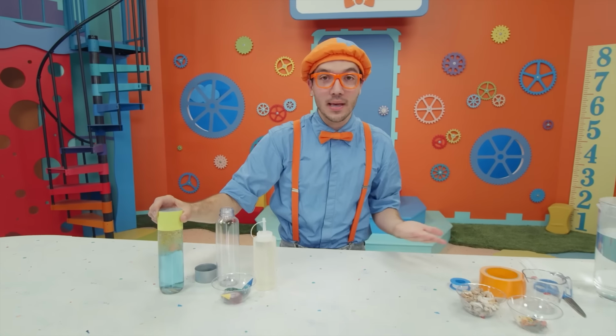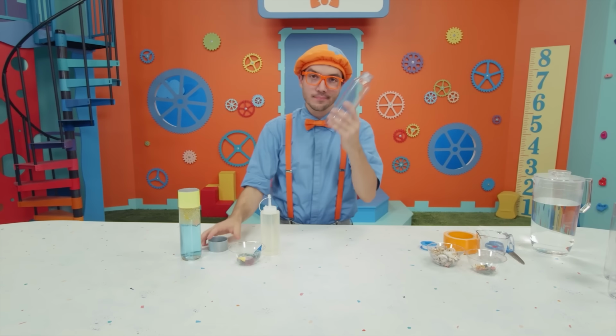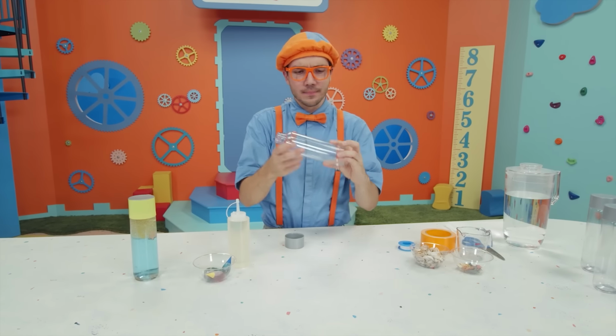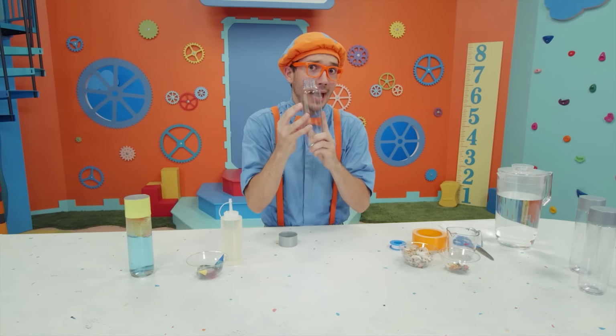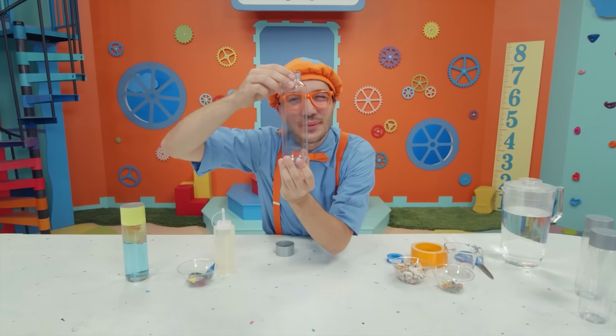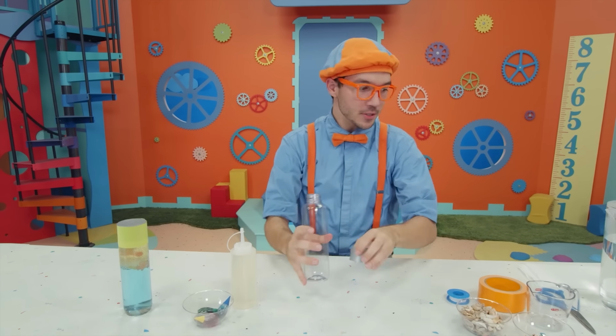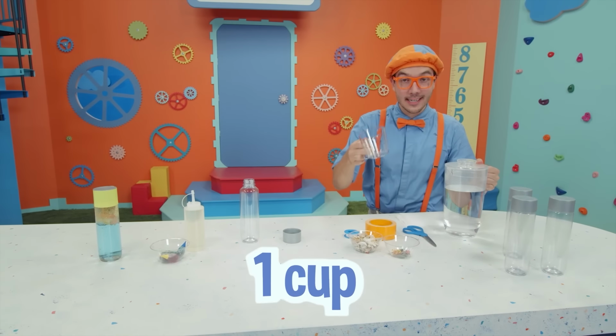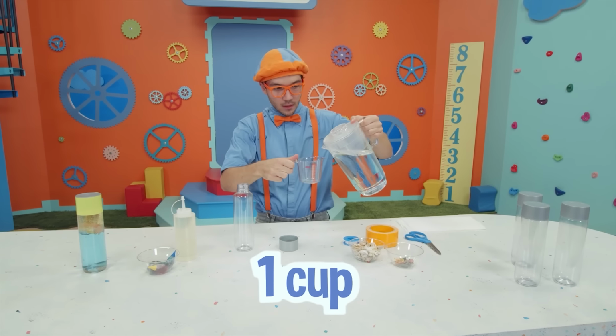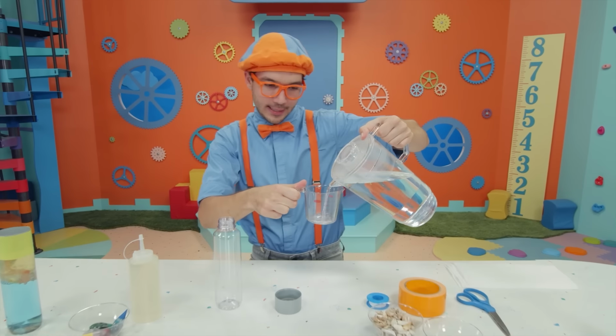Okay, we get to make one of our own. Start with a water bottle. And I made sure to take off all the different stickers and things that are on the outside so you can see right through it. Okay, first, we need water. So I'm gonna take 1 cup of water, pour it in here.